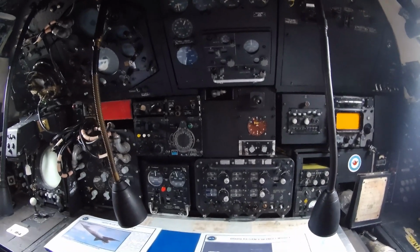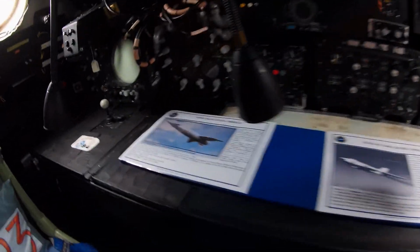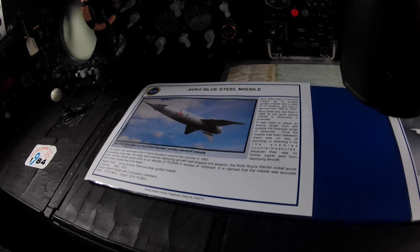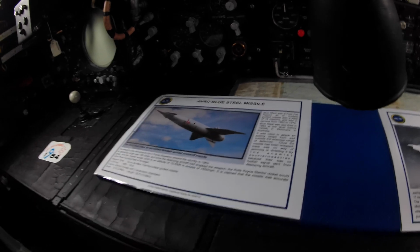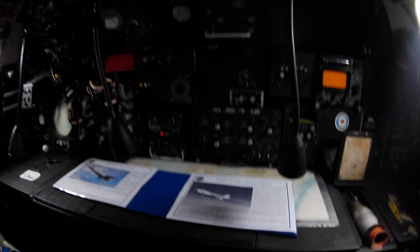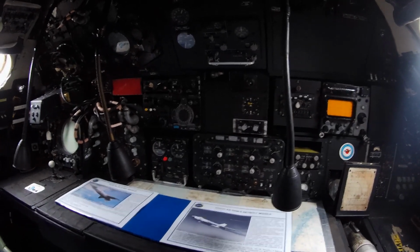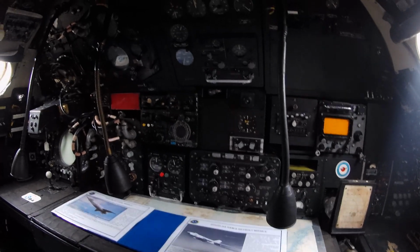When the aircraft was fitted for Blue Steel, the missile that you can see here, the Blue Steel missile actually had an inertial navigation unit that was regarded as being way more accurate than the aircraft's basic navigation system. So if you're on a Blue Steel mission, you could actually use the missile's inertial navigation unit to keep the aircraft's navigation system up to date.